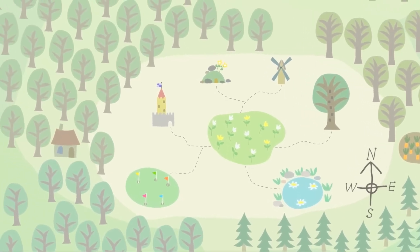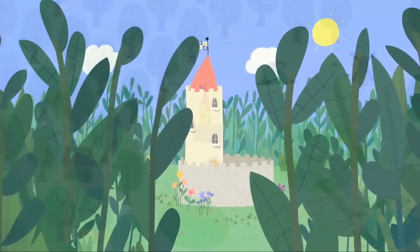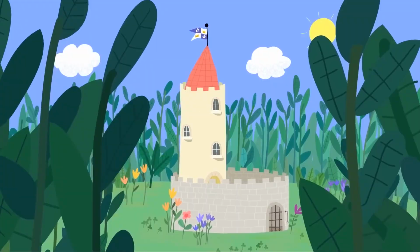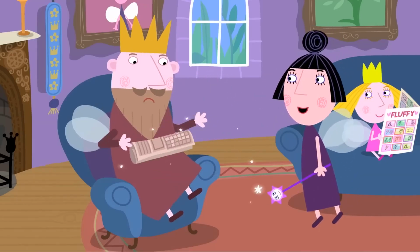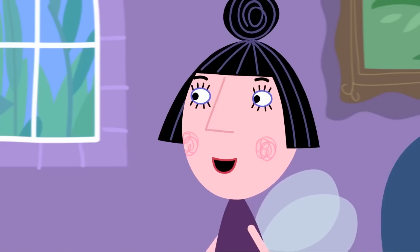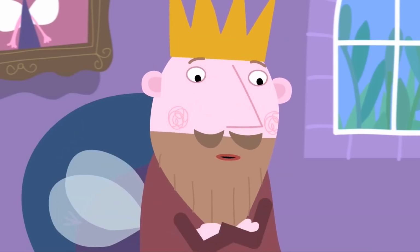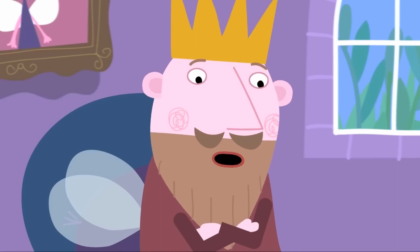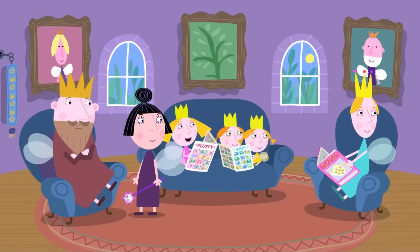Today's adventure starts at the Little Castle. The Elf Rocket. No time to read the newspaper, Your Majesty. There is king's work to be done. What king's work? The elves want you to inspect their latest toy. Oh, I don't like these elf toy inspections. The toys are always perfect, and all I say is they're perfect. There's the elf truck now.